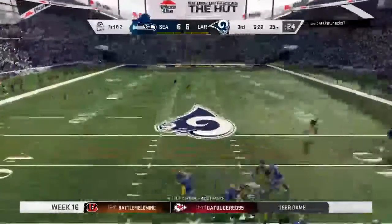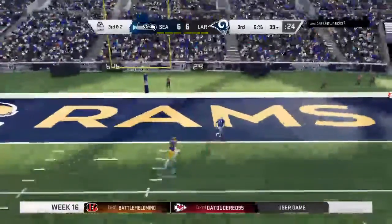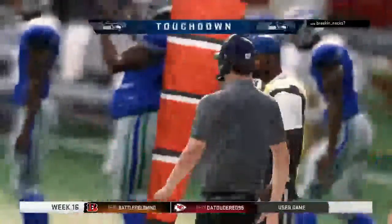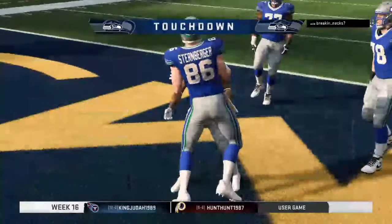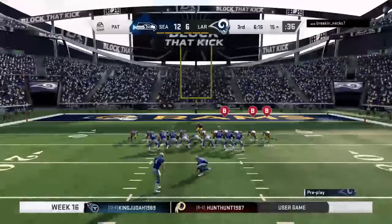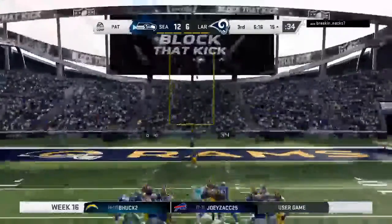Now Haskins to throw it. Deep ball for Goodwin. That's caught inside the 20. And all the way in. Touchdown, Seattle. Marquise Goodwin, his 11th touchdown of the year. And the Seahawks have taken the lead.